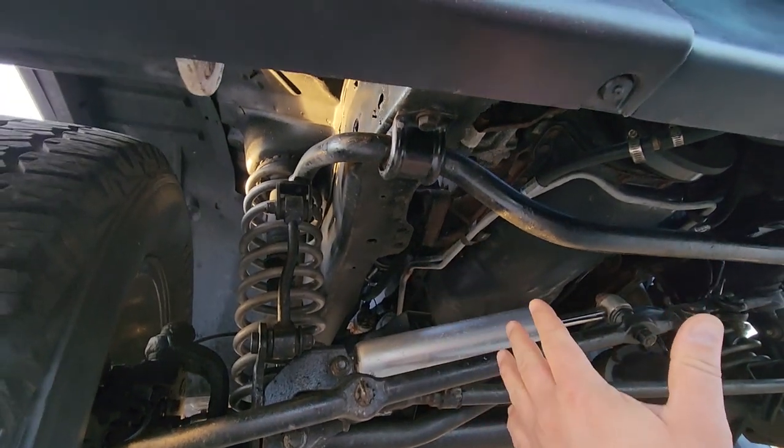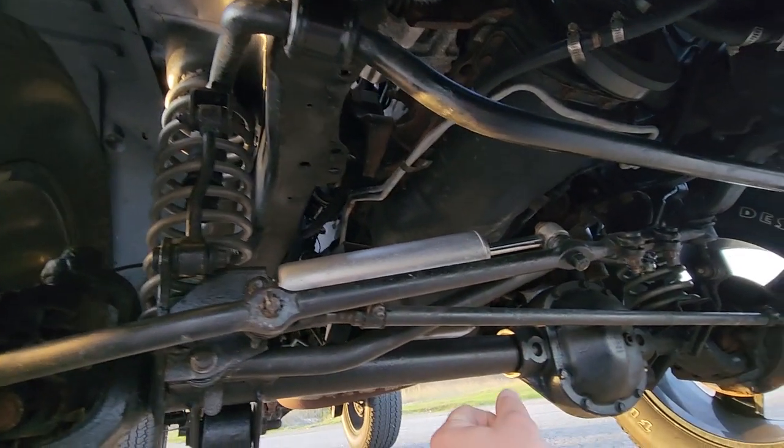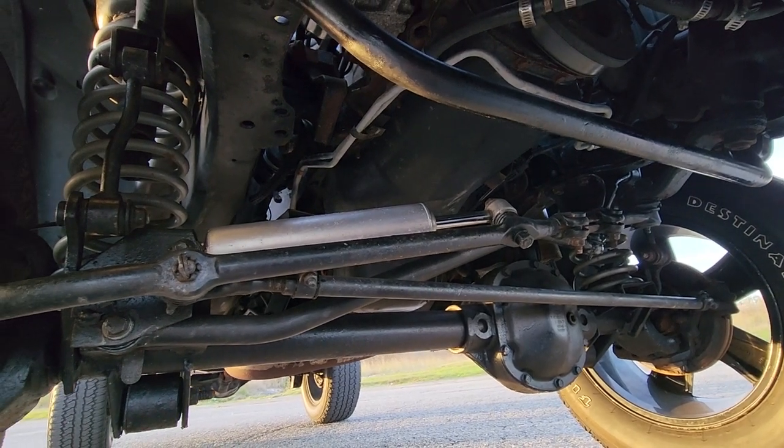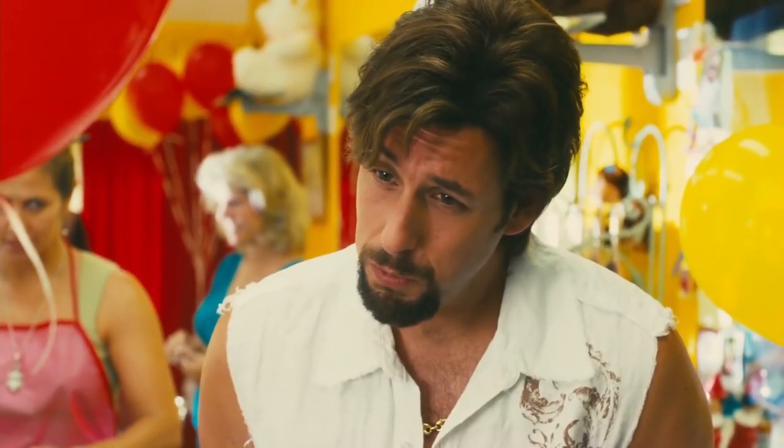I have not had death wobble in this vehicle, but I have had it in the past in other vehicles, and you don't want it again, trust me. I've done this. You don't want this.